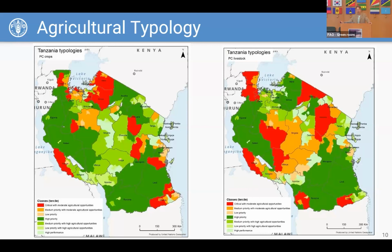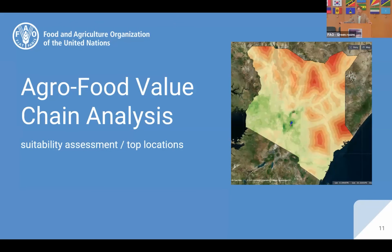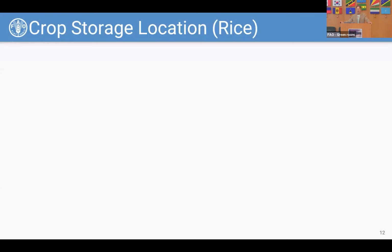Okay, so at this point now, we have identified for the value chain which areas are a priority. And it's not just because we particularly like the district, we have this body of evidence behind it that justifies the choice of working in those areas. So the second tool that we use in the Hand-in-Hand Initiative for analysis is a suitability analysis to identify top locations. So this is a multi-criteria decision analysis for those of you that are familiar with the technique. And today I'm going to talk about one concrete example, which is where we would like to build crop storage locations for rice.